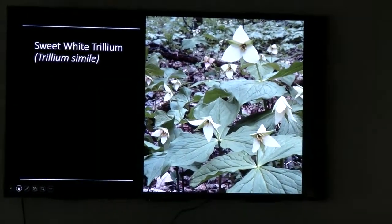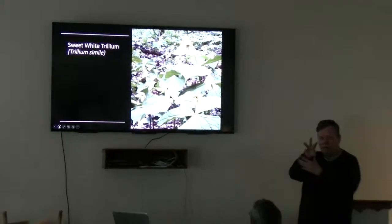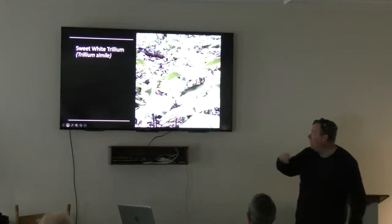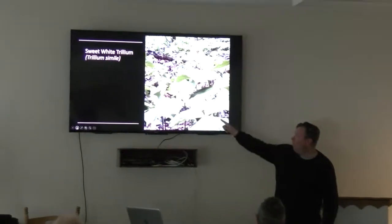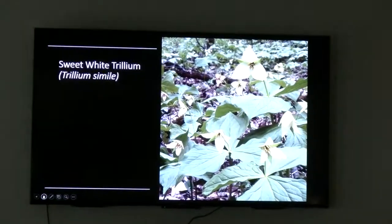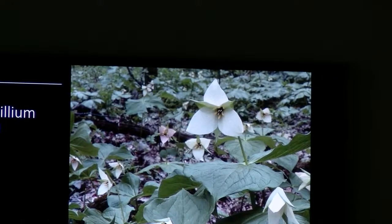This particular one, Trillium simile, if you look at the petals, I always say they kind of look like they're coming out at you. They're not flat out, but they're coming out. But the diagnostic feature is this dark ovary, because sometimes there's red trilliums that look like this that can come white, but they're not this one because they don't have a dark ovary. So, sometimes you've got to look just to be sure.